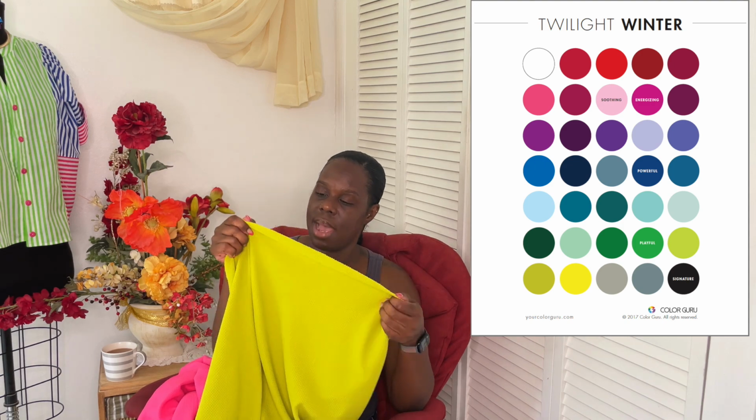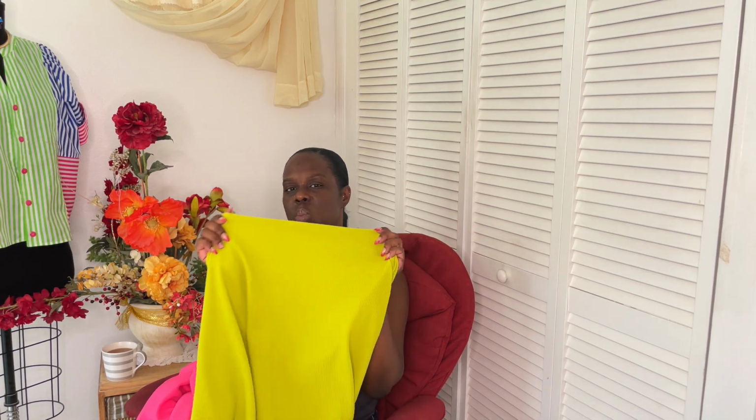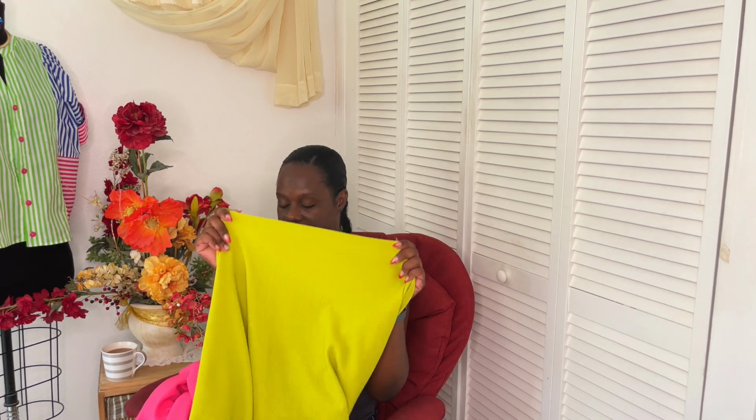Now, I don't have a lot of this color in my wardrobe, but this color does appear on my color card, and so I want to embrace it a little bit more in my wardrobe. And as I said, I was just so in love with the texture and the color of this fabric that I whipped myself up 3 yards of fabric.